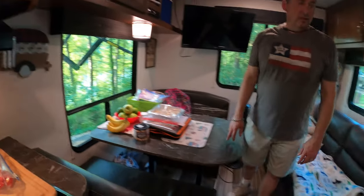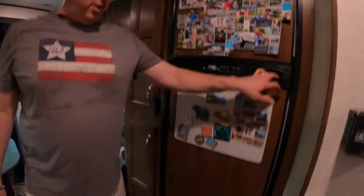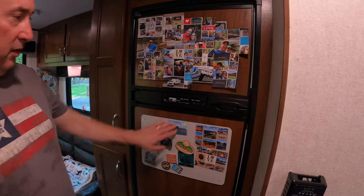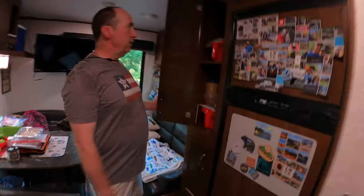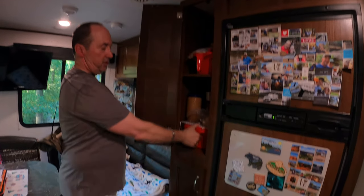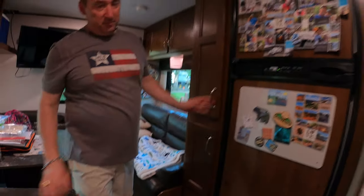This is awesome. And we have a full size fridge, which we like, because our other one wasn't as big as this. That's a pretty good size fridge right there. And our pantry here goes deep, and she uses these long handled containers to keep her stuff in. That's nice.